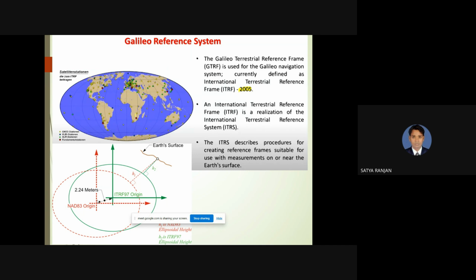So if the reference system is very high accuracy, then the distance between the real Earth center point and the virtual Earth center point is very much less. So in this International Terrestrial Reference Frame 97, there is a 2.24 meter difference between the real and the reference Earth. So it is very accurate to get the information from ITRF, and the ITRF is a realization of the International Terrestrial Reference System and describes the procedure for creating a reference frame suitable for all measurements. So we generally use the virtual Earth center points. Then from this center point, we create X and Y coordinates and Z coordinates.